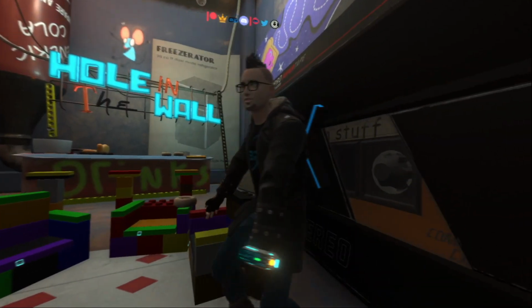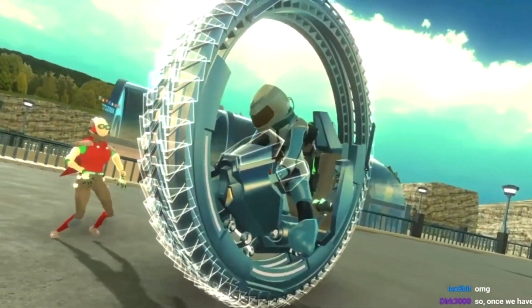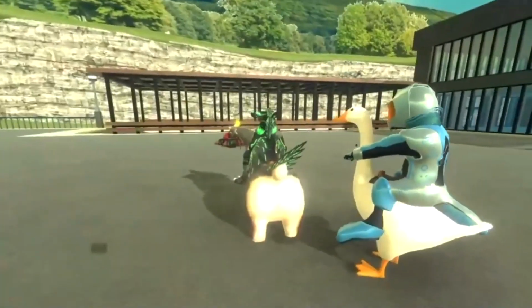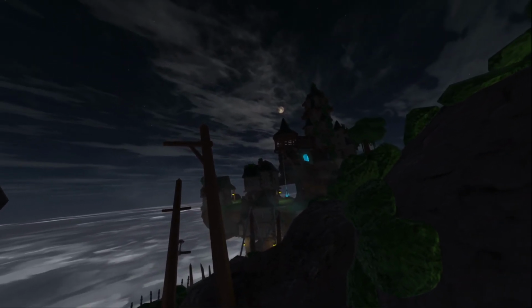However, I would say NeosVR is as close as we could get to Ready Player One. I mean, you can literally do whatever your mind and your brain thinks of in this place. For example, you can climb anything. You can climb walls, you can climb objects, you can climb literally anything. You can ride a hoverboard and flip upside down. You can take objects and bring them from one world to the other. You can make worlds in Neos.